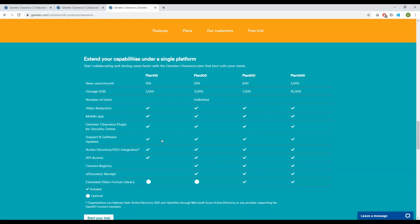At Plan 600 and above, all features are included. Another thing to note is that in a Clearance account, there's no limit on the number of users that you can create. You can have as many members of your organization in the system, and you can create an unlimited number of guest accounts. In terms of pricing, the MSRP for our Plan 100 would start at around $11,000 a year, and I would encourage you to reach out to existing partners or resellers if you want to get quotes if you're working through a systems integrator. You can also reach out to Genetec, and we can help you get some specific pricing for your opportunity. We tend to look at each agency individually and try to come up with a plan that is the best fit for them.